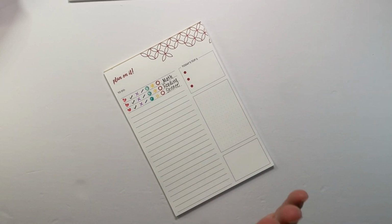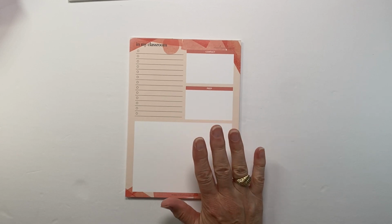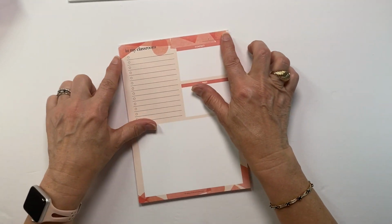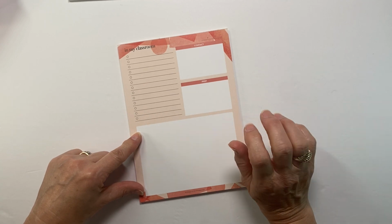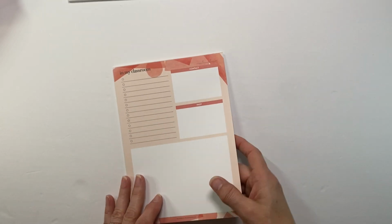All right, so while we're talking about notepads, this is one of the new notepads. This is the productivity notepad. It is the Mohawk paper. It's kind of orange coral colors on here. You get 25 pages for $10. 25 sheets, $10 on that.